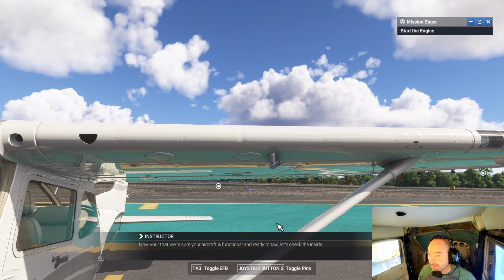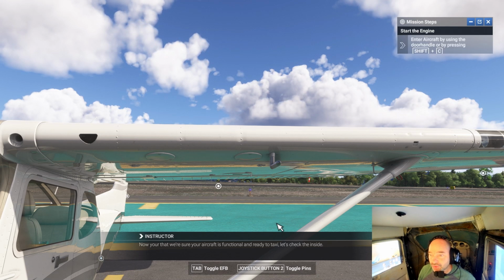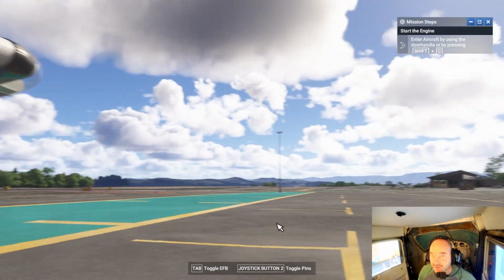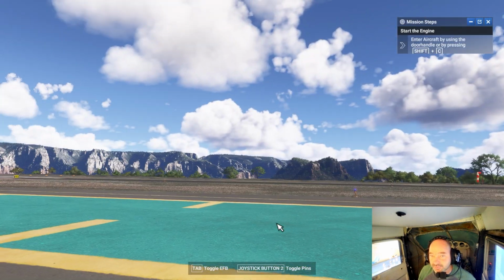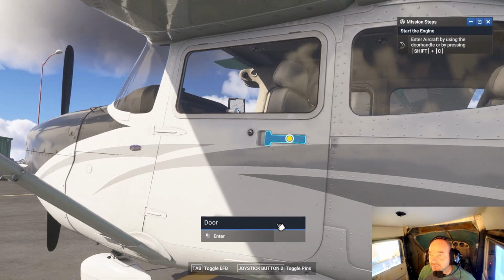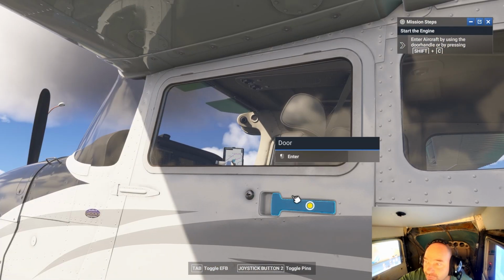Now that we're sure your aircraft is functional and ready to taxi, let's check the inside. But we're not done. I do like that you have to click it to get in, though.